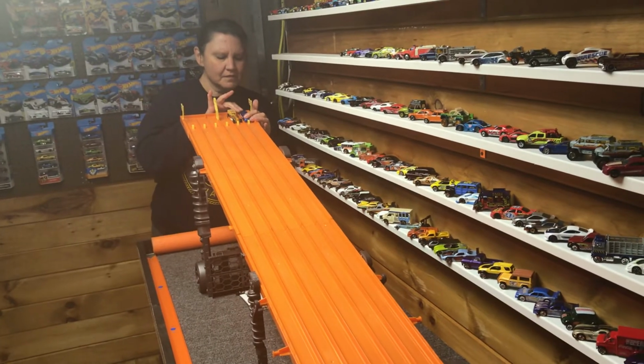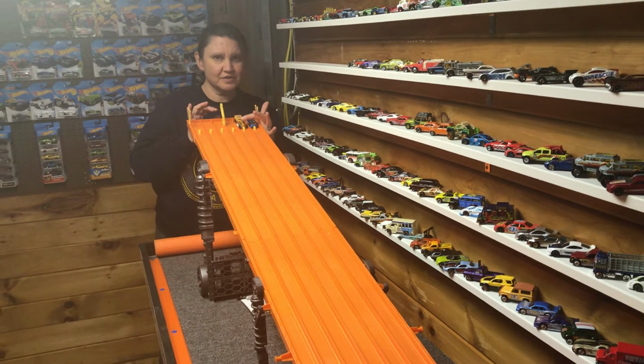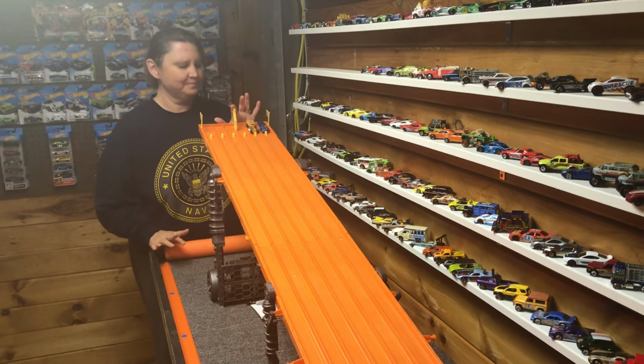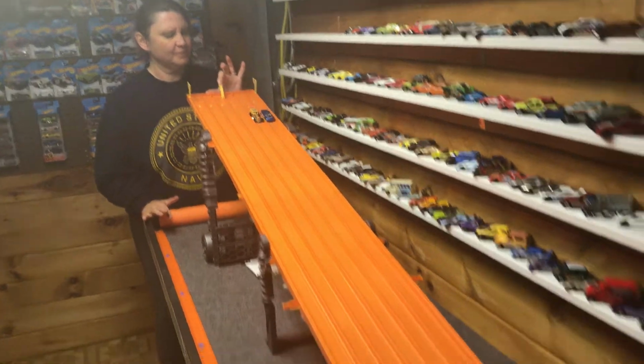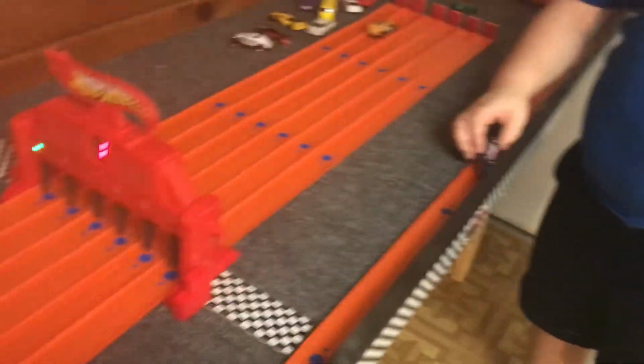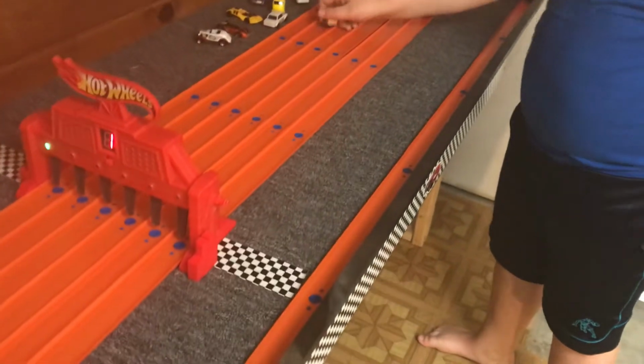All right. So you have one driver on this one and two drivers on this one. Okay. On your marks. Get set. Go. Hot Wheels Racer number 4 takes the early lead and maintains it. Winner, lane 1. He is one race away from being our champion. Or two. Depends.